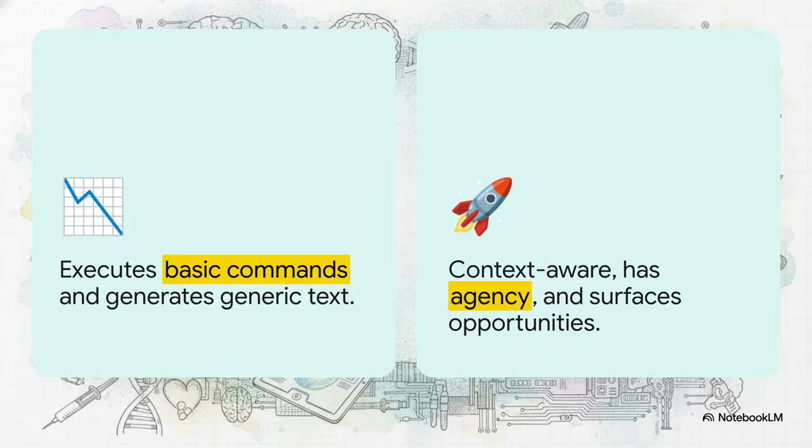Now, what's really interesting about this slide is the stark contrast between the tools of the past and the massive opportunities sitting right in front of you. A passive feature list, well, it executes basic commands, generates some generic text, and sure, that's great for writing a basic email, but let's be real, it doesn't move the needle on a medical career. On the flip side, a strategic co-pilot is entirely context-aware. It actually has a degree of agency, and most importantly, it actively surfaces high-value opportunities based on your exact situation. This is a massive, massive shift. You're essentially bringing on a highly capable chief of staff whose entire purpose is to navigate the messy complexities of your medical journey, all while you focus on the actual medicine.